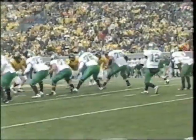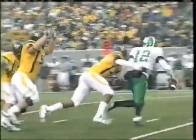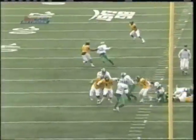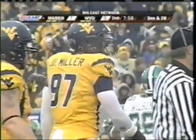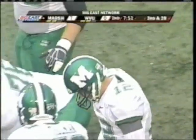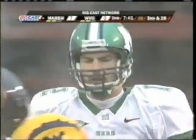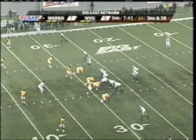You see West Virginia there, they dial up the blitz. Darius Marshall, number 5, tries to pick up a block, but you got to make sure you finish him off. Julian Miller, number 97, the end, comes free. And that's really the first time they've been able to get any effective pressure on Brian Anderson. They've been able to get in the backfield. That's the first time they've been able to bring him to the ground for the sack. Well, the nose tackle, Chris Neal, was back there as well. So all kinds of people coming after Anderson. It is third down and a ton. 3rd and 28.